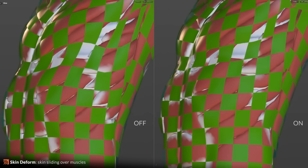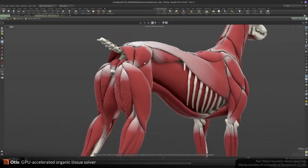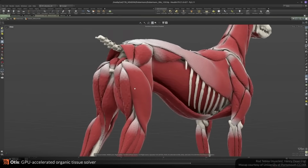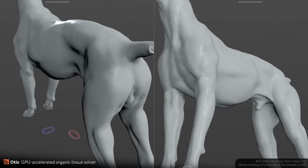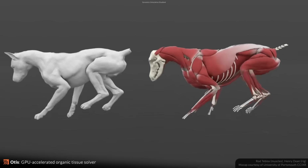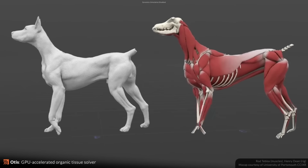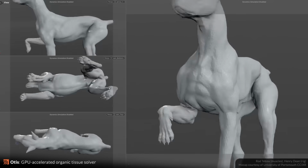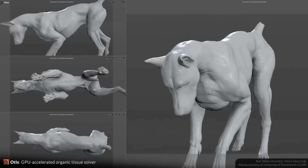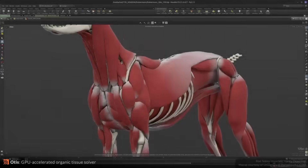And speaking about rigging and animation, the character FX is also having a good update, as this update includes the Otis solver and organic tissue, as the Otis solver is a major VFX breakthrough. And this is a GPU accelerated organic tissue simulation engine which is poised to deliver finite element quality muscle and fat deformation with fully coupled muscle, tissue collision, and robust volumetric mesh generation. And Otis is considerably faster than the previously award-winning Vellum. And this is not just faster, but brings that same production grade accuracy just like what we have with Vellum.